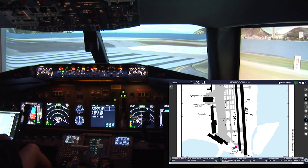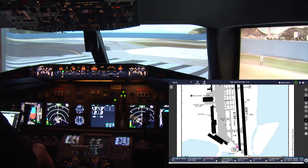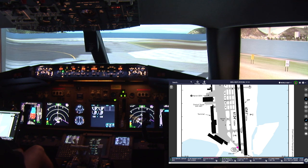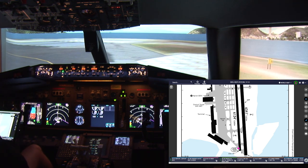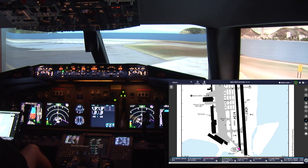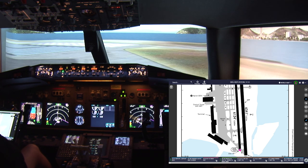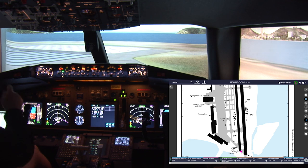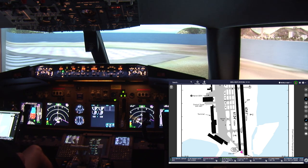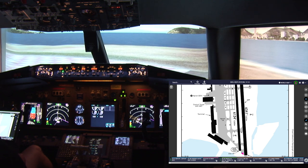Okay, we've been given our takeoff clearance. Everything looks good. Nice scenery here, by the way. And I'm going to, as I say, get all the way as far as I can and make the maximum use of the runway. So now I'm going to swing it rather hard.